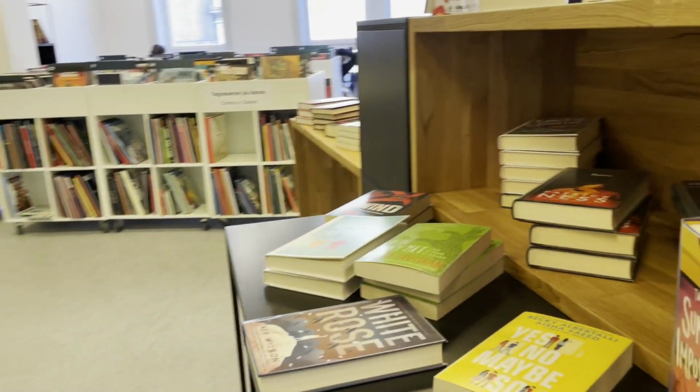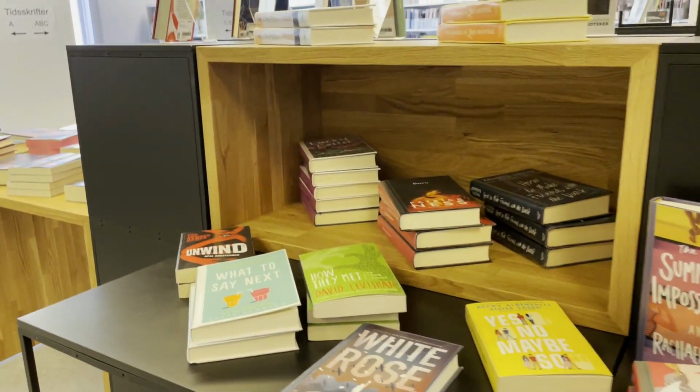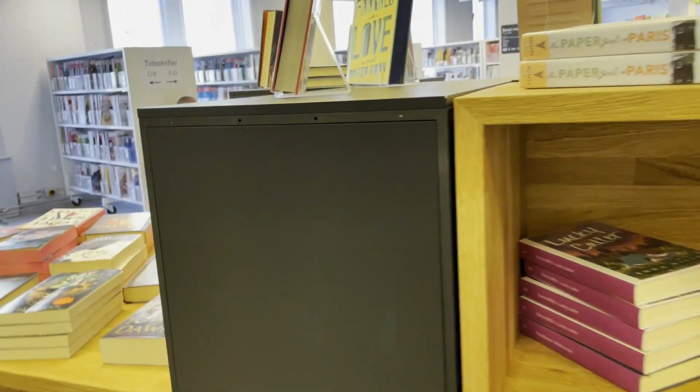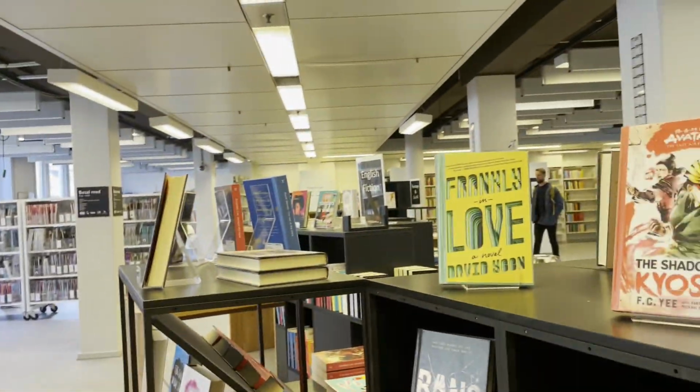And I have to say that I'm really envious of teenagers, younger teenagers and tweens these days. So many more books aimed at that age group, and I really wish that they'd been available when I was that age.